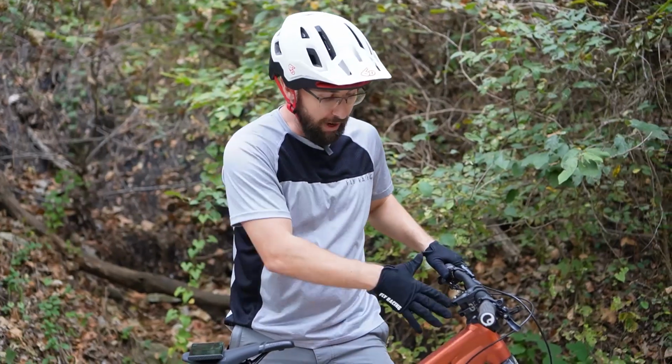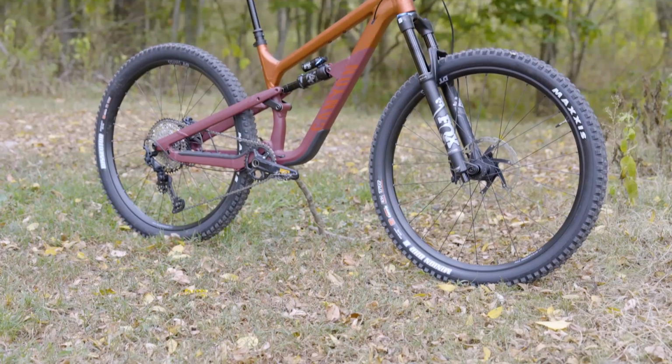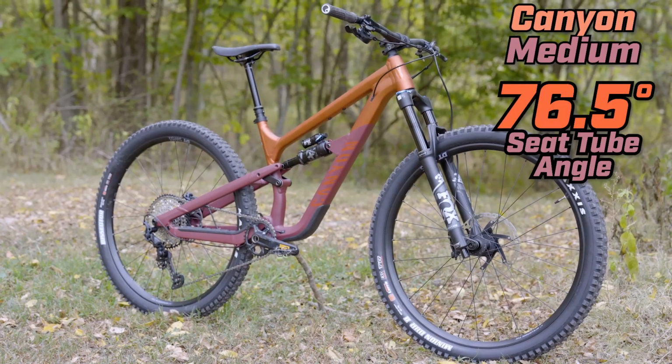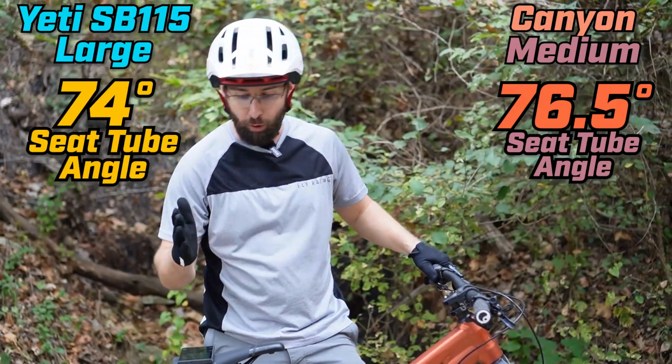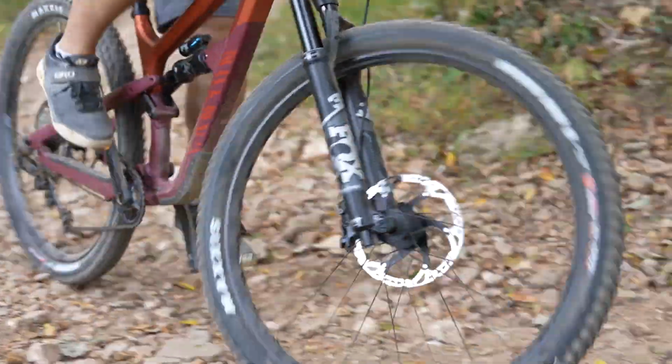It's crazy, the rider area where I'm pedaling feels smaller than my Yeti, even though the reach is bigger. And that's because of the seat tube angle. It's 76.5 degrees, and the Yeti is a 74, so this forward seat tube actually feels really good. I like it.